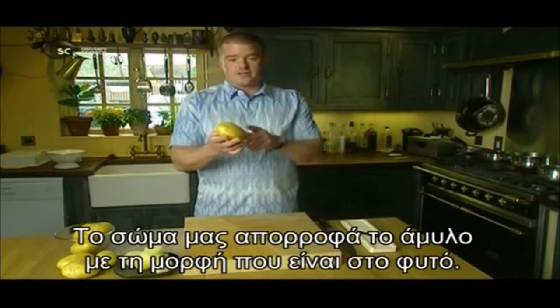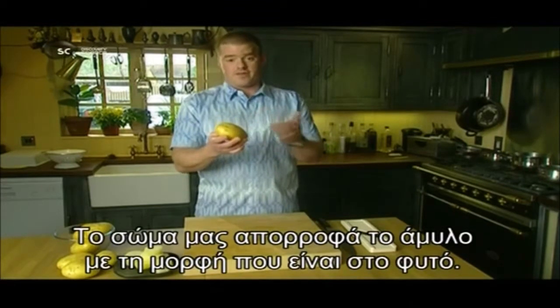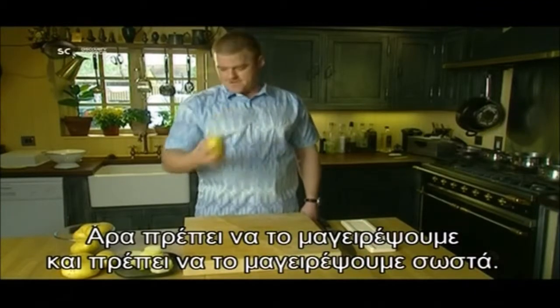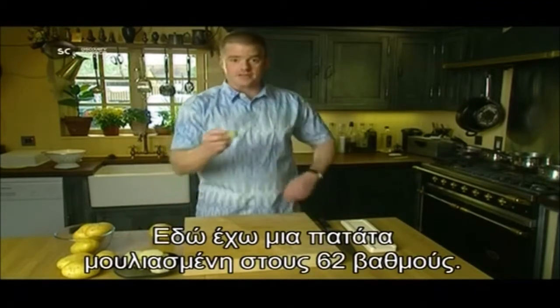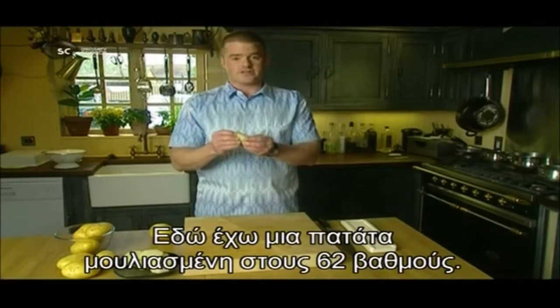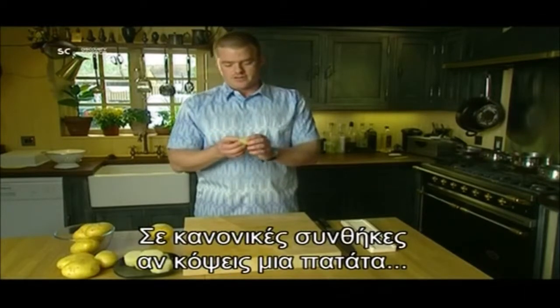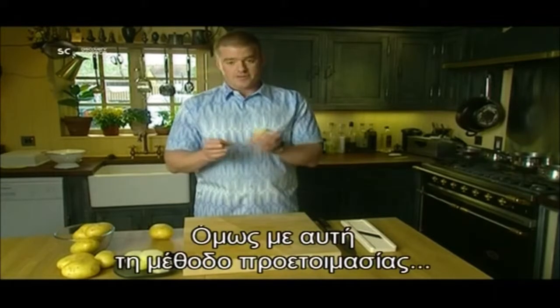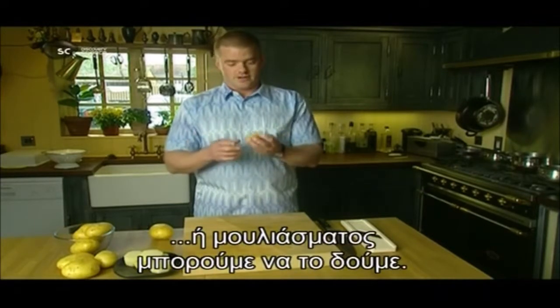Now, our bodies aren't designed to digest these starch granules in the form that they're made by the plants, so we have to cook them, and we have to cook them in the right way. Now here, I've got a potato that I've pre-soaked at 62 degrees. And under normal circumstances, a slice of potato, you wouldn't be able to see the starch granules. But by this pre-cooking method or pre-soaking method, we can see them.